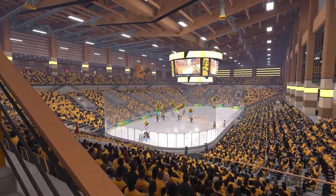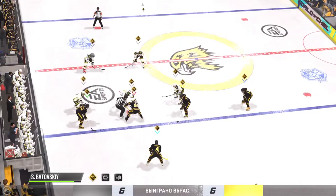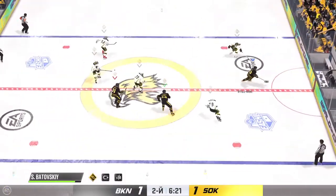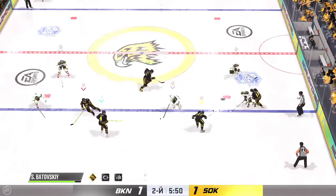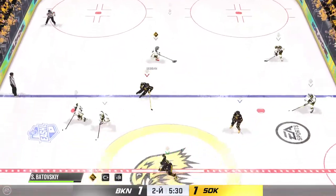Here in the back half of this period, we are all tied up in this one. They take possession as he locks them up off the faceoff. And they won't connect on that one. Quick pass to Juris. Knocked away with the stick by Zekov. Can't connect on the pass.